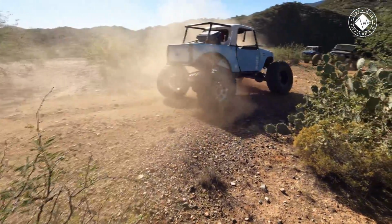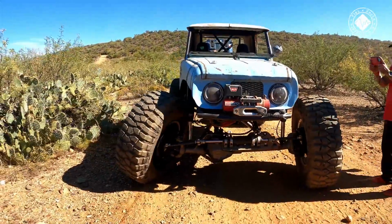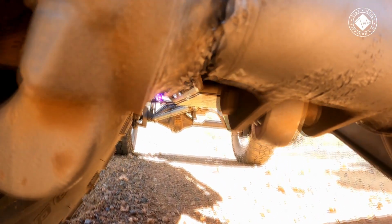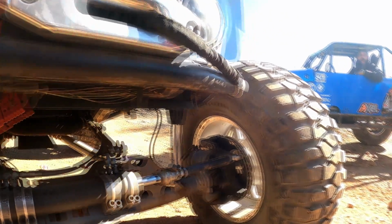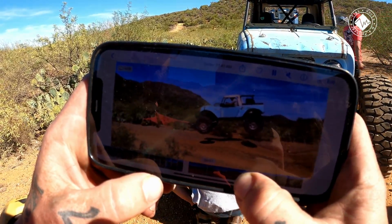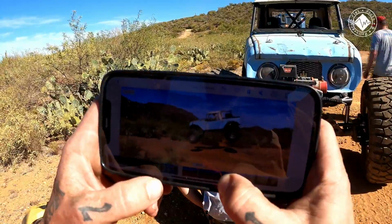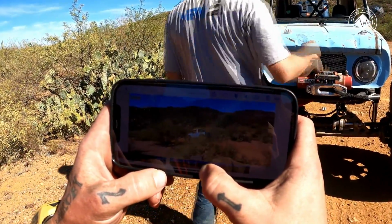Holy! That broke. He just jumped this double jump and gave us no warning. That's it! Did you get it? No, I didn't know what was happening. Oh my goodness. Whoa! So right about there is where he should be landing, and it broke. Look at that tire. Boom. That's not even the bad side.